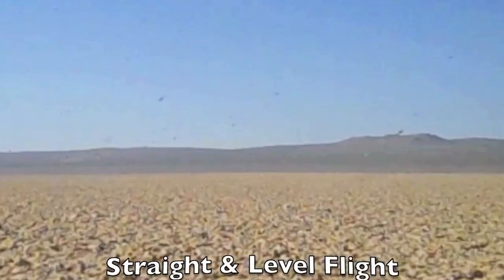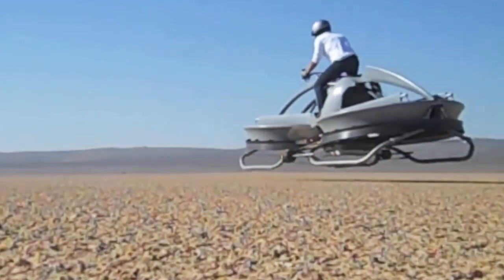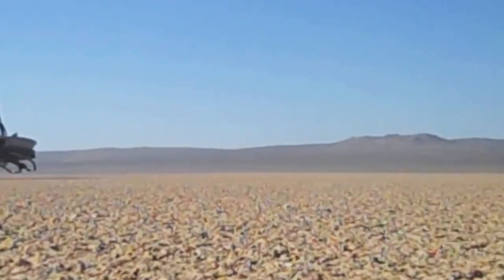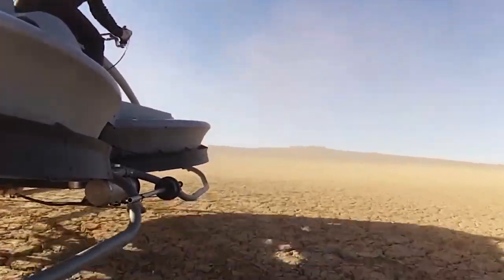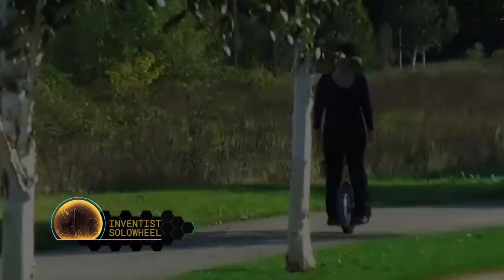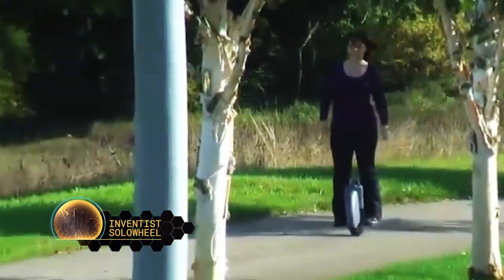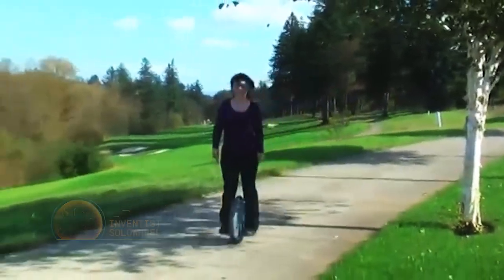It should be able to run for 75 minutes before running out of fuel and can carry up to 140 kilograms. Imagine being able to go off-roading as you've always wanted to, but without the mud. You can drive through any terrain without worrying about getting stuck in the dirt, sand, or swampy areas. Number 9. Inventist Solowheel. The Solowheel is the smallest, greenest, and most practical people mover ever created.